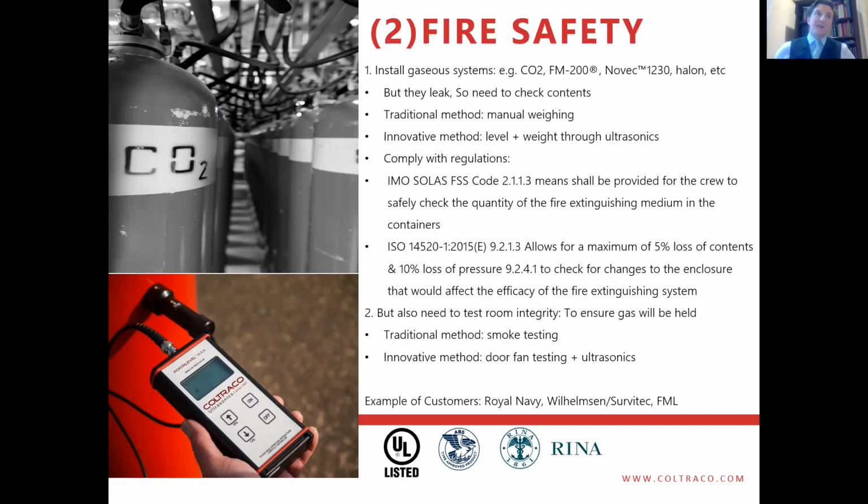Now, in our experience, this is an often overlooked regulation and not particularly well policed, but the essence of it says that the crew have to have the ability to inspect the CO2 cylinders on board safely. Now, with the vessel at sea, and without suitable training, the crew cannot be expected to weigh these tanks, and that is where we come in. So we have many fleets around the world who use our equipment as part of their own safety checks, carried out by the crew, to make sure that the CO2 systems are working properly and that the agent is there when they need it.